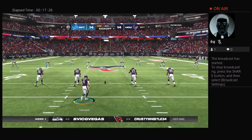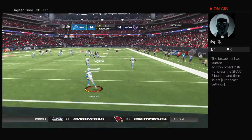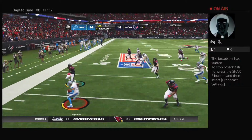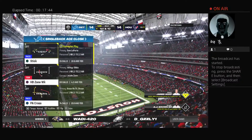This one tied at 14 now as he sends this one away. Here's Raymond bringing it out. And not a very good return at all as he won't even get this back to the 15.